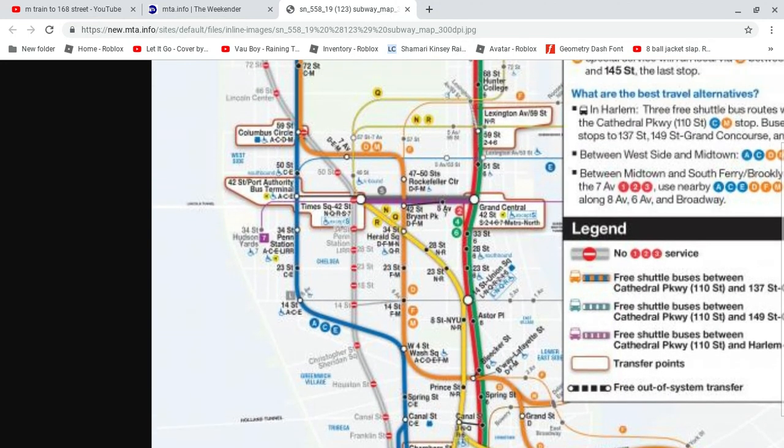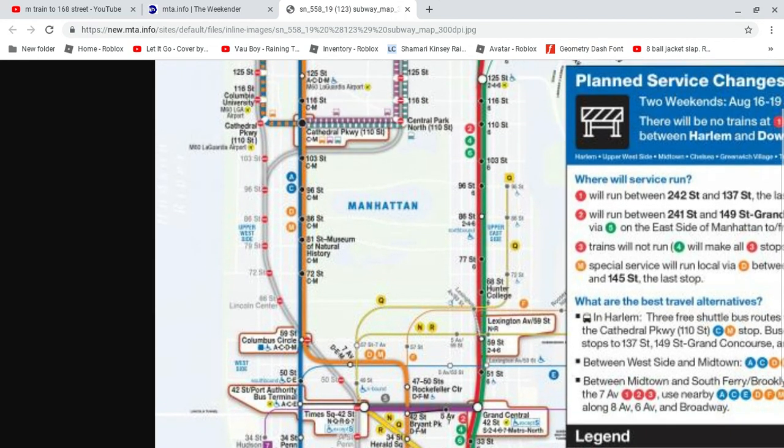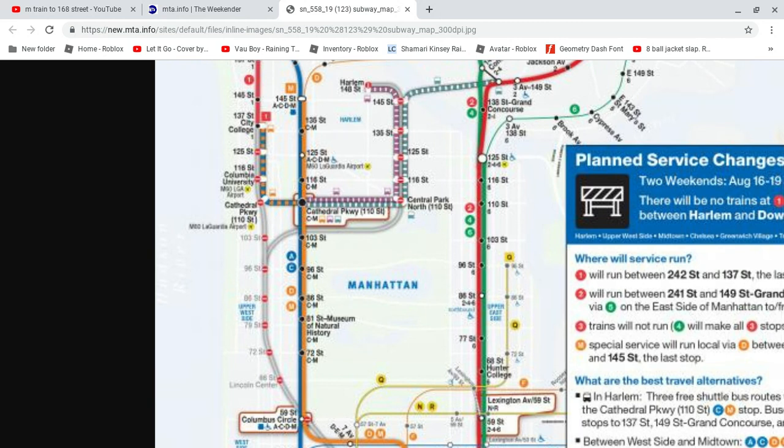between Broadway Lafayette and 47th to 50th Street. For service to 59th Street Columbus Circle, use the A, C, D, and M trains, which is something that's cool because M trains are going there. 66th Street all the way to 137th Street or 145th, just use the M trains. No, the C and the M, or the A and the D. And there's going to be shuttle bus service to 125th Street, 116th, Cathedral Parkway, and 110th Street on the 1 line. Harlem 148th, 145th, 135th, 125th, 116th, Central Park North. Use the free shuttle buses that will all terminate at Cathedral Parkway, 110th Street.